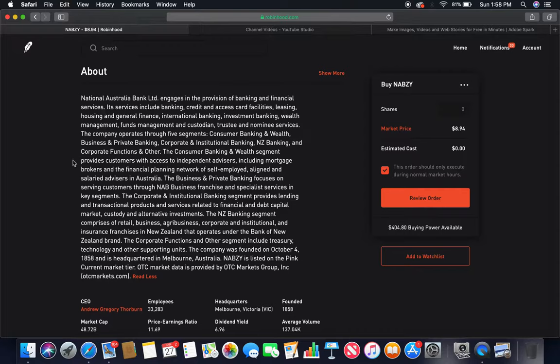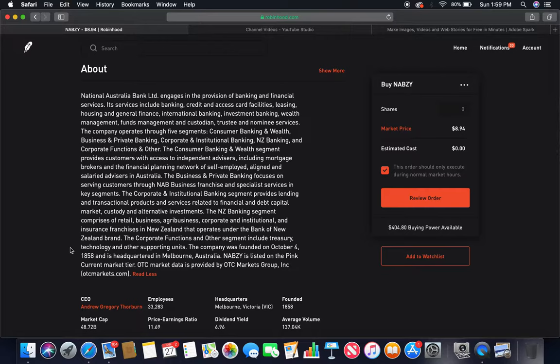The consumer banking and wealth segment provides customers with access to independent advisors, including mortgage brokers and the financial planning network of self-employed, aligned, and salaried advisors in Australia. The business and private banking focuses on serving customers through NAB business franchise and specialist services in key segments. The corporate and institutional banking segment provides lending and transactional products and services related to financial and debt capital market, custody, and alternative investments. The NZ banking segment comprises of retail, business, agribusiness, corporate, and institutional, and insurance franchises in New Zealand that operates under the Bank of New Zealand brand. The corporate functions and other segment include treasury, technology, and other supported units.